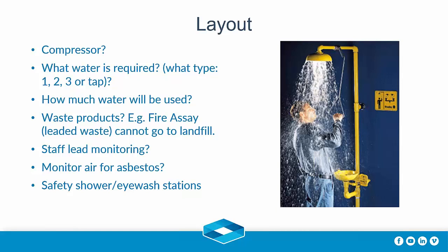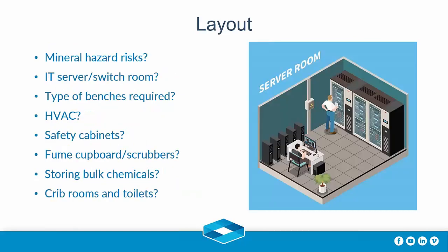Safety shower, eye wash stations, they're annoying because they've got to go somewhere in the lab and they're invariably in an inconvenient spot. Okay, so you still got to deal with mineral hazard risks. We talked about asbestos. There may be lead involved or other base metals, radioactivity, all of these sorts of things. You've got to allow for those in the layout. Often forgotten is the IT switch, server switch room. If you're going to have a LIMS of some description, you need, hopefully, Datamine. You need to have a server and a switch room controlling all that.